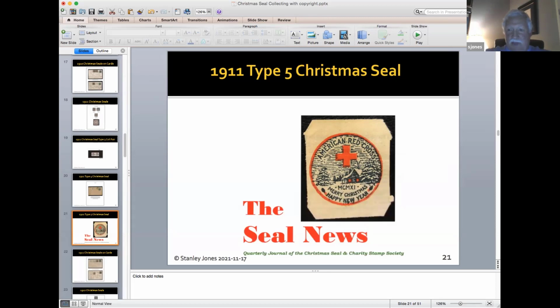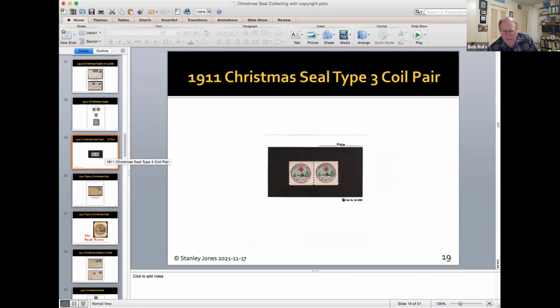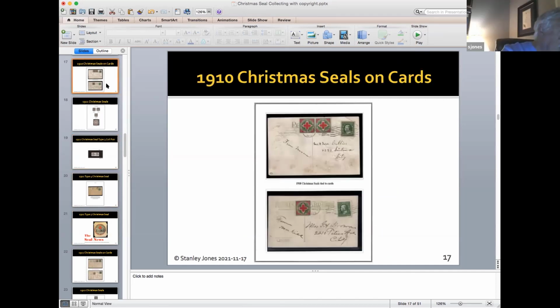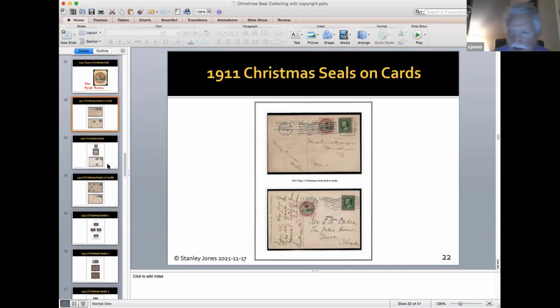Well, and then the previous slides that you mentioned, types 3 and 4, on cover, those are also valued. I think you had one of those, right? Yeah, I've got type 2 and I do not have type 3 on a cover. I do have type 4, but it's not tied. That's the one I was looking at also. That's also in Scott now. Okay. That one is really rare. Just out of curiosity, Bob, what value did they place on that seal?